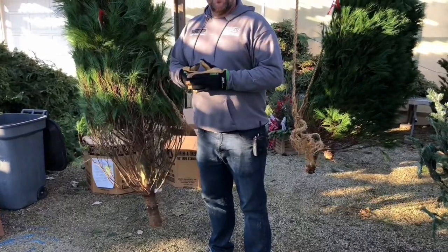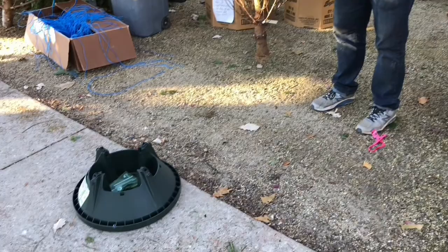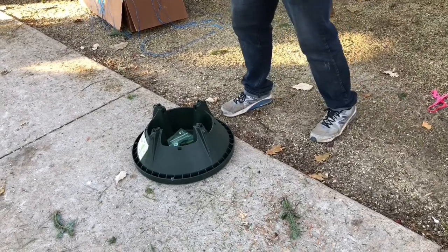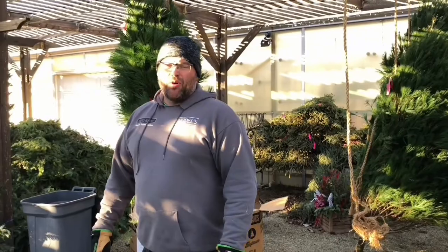Along with the trees, we do offer installation for the trees. We can set them up, put them up on stands for you, and we do have several stands for various different sizes of the trees that are quick and easy to put on there. We can make fresh cuts on the trees for you and do all the things that you need to make the setup easier for you.